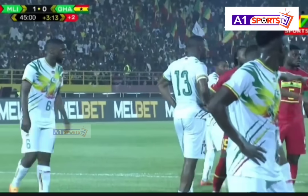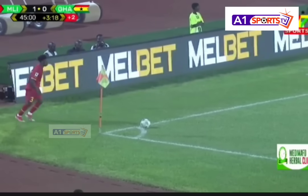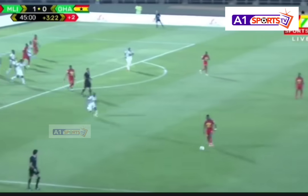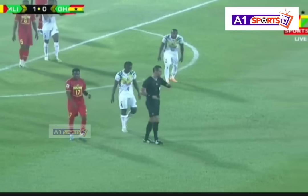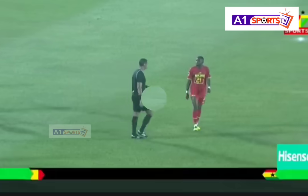They may as well throw pretty much everyone up there. I don't think there's going to be time for a counter-attack. Lamptey with a delivery to the near post. Not a red shirt near it. And that's it for the first half then here in Bamako. And as you can hear from the crowd, it's the hosts that have taken the lead.